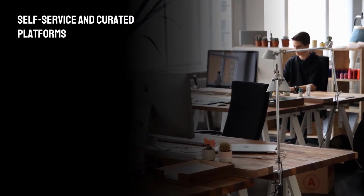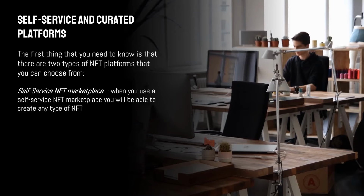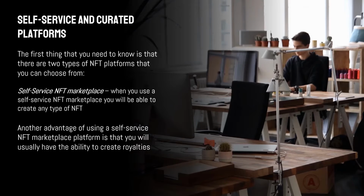Self-service and curated platforms. The first thing that you need to know is that there are two types of NFT platforms that you can choose from. Self-service NFT marketplace. When you use a self-service NFT marketplace, you will be able to create any type of NFT. This means that your NFT could be an image file like a JPEG, PNG, or GIF file, a video file such as an MP4, an audio file like an MP3 or WAV file, and more. Another advantage of using a self-service NFT marketplace platform is that you will usually have the ability to create royalties. This is a percentage that is applied when the original purchaser of your NFT transfers it to another buyer.